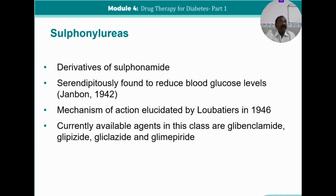Good. Pregnancy. Why? It does not cross the placental barrier when compared to other sulphonylureas. All sulphonylureas will cross the placental barrier and cause hypoglycemia in the fetus, whereas glibenclamide does not cross the placental barrier, so it can be safely used in pregnancy. What about glipizide? It is the shortest acting sulphonylurea and can be safely used in renal failure.